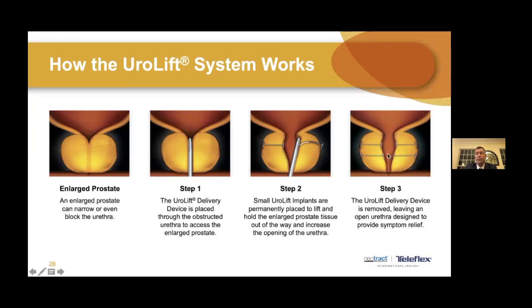And again, when we talked about those other ones, the steam-based procedures, you actually put the steam in this area. So while it does treat the prostate well and it eventually shrinks away, you're not opening it up right away. So they do tend to have a lot of hesitancy afterwards until that steam has a chance to work. This one, while you still have the frequency and urgency, you are opening it up right away. So they do have a quicker response to the treatment.